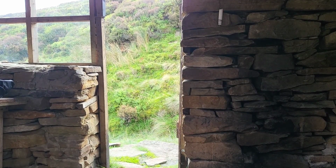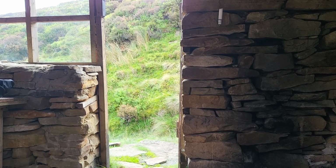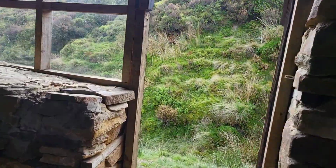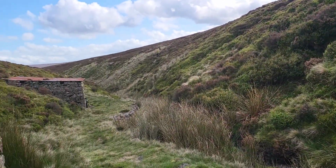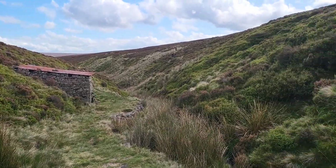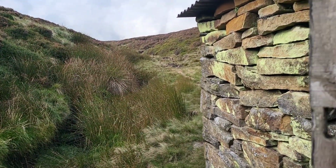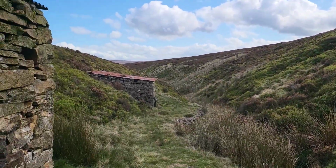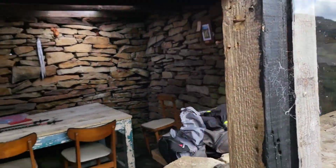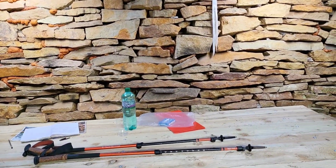Isn't that just something? Shall we just take a look out there as well? Take a look at my view. You ain't going to get much more tucked away than this, are you? Beautiful little place. And someone's left, like I said before, water and that.